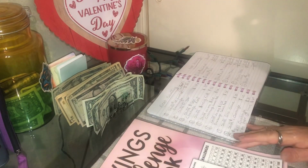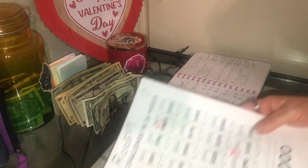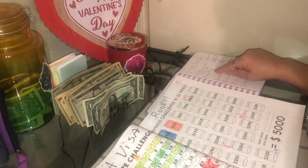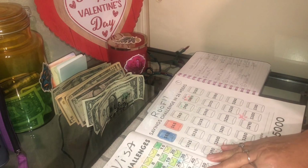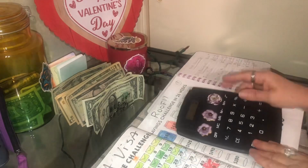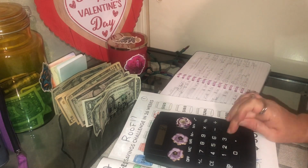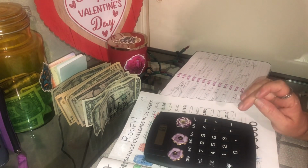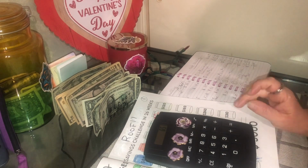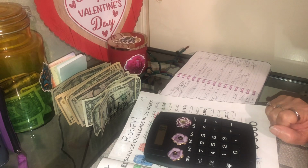So today we are going to do my second 100 envelope challenge. And that is over here. We are going to add $84, guys. So let me see if we can add the 84 or what we're going to do, because let's see here. It is 32 and 33 equals 65. Plus 34 equals 99.